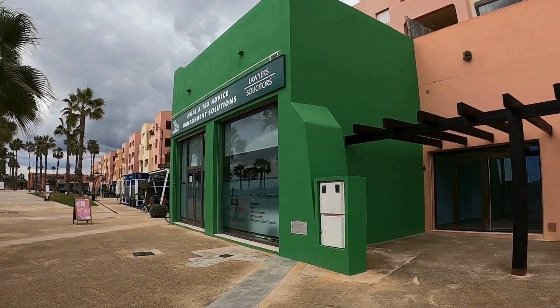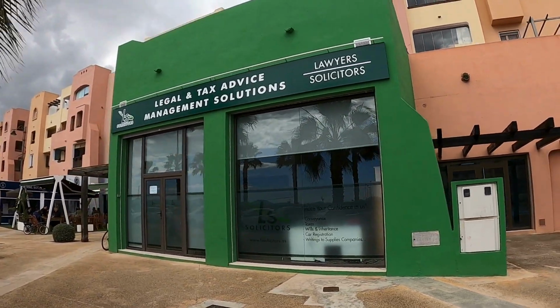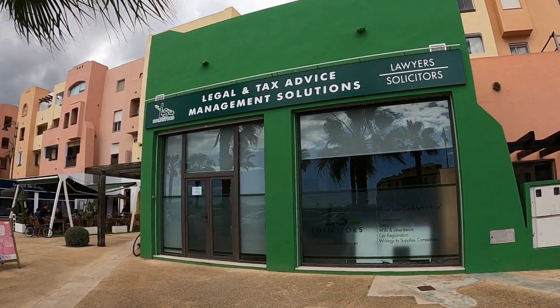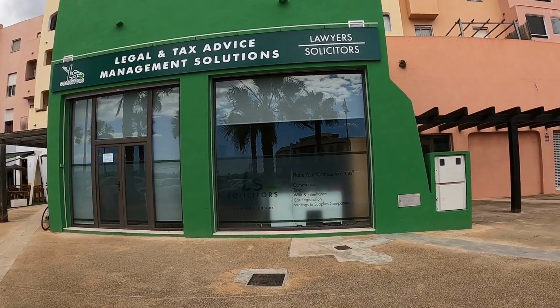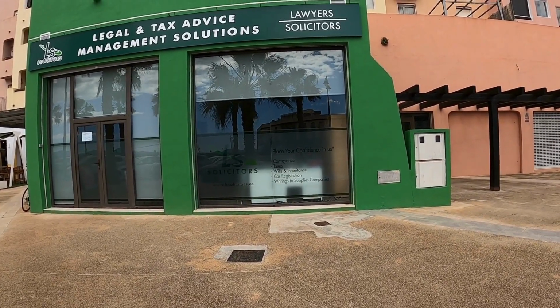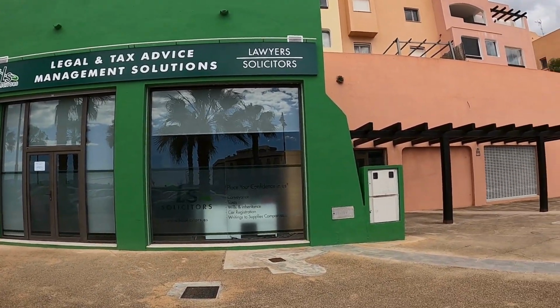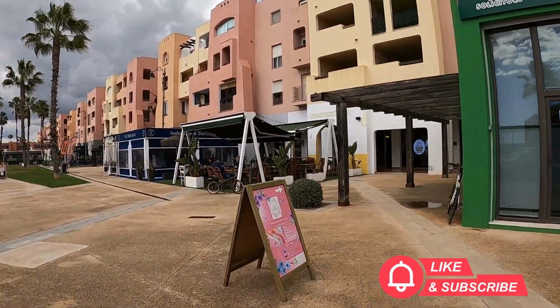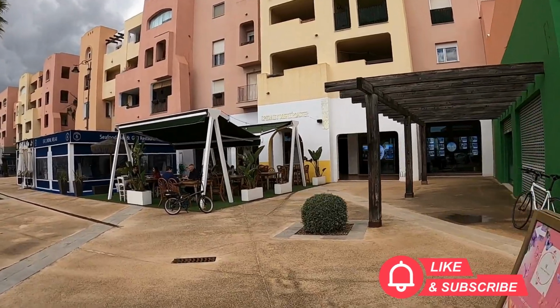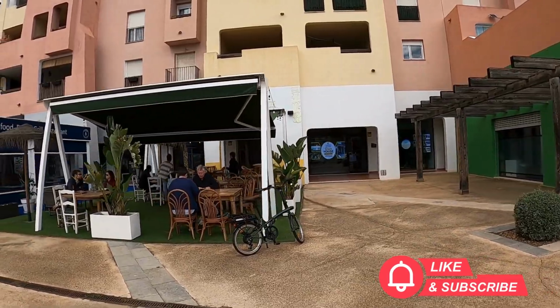And then next along we have LS Solicitors. So obviously they'll handle any legal or tax issues that you've got, give you advice. They can do taxes, wills, inheritance, car registration, all this sort of stuff. And then we've got a fairly tight group of bars and restaurants all together here. So first of all, we've got a little estate agents there.